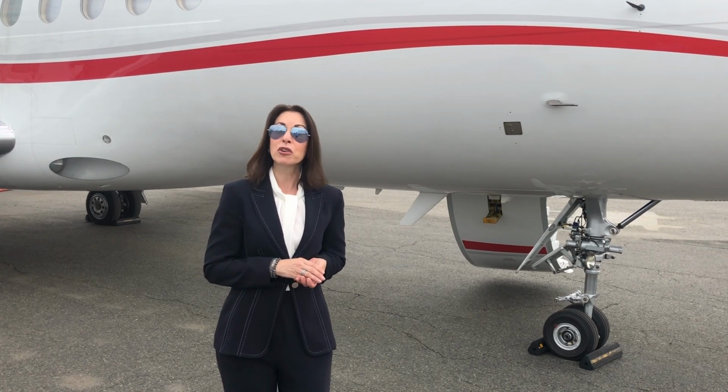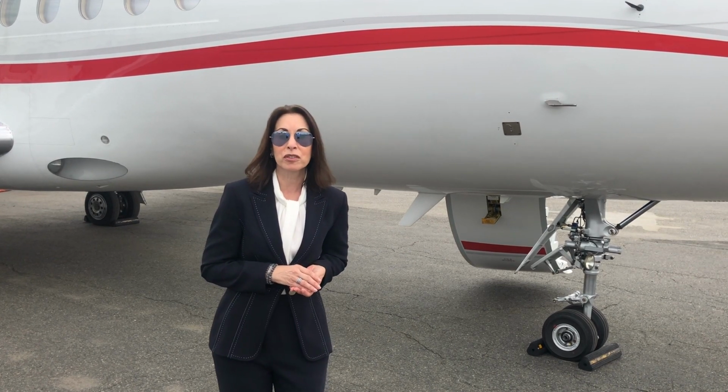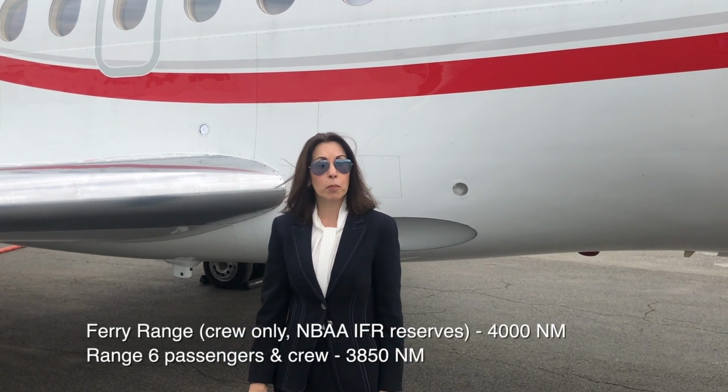Dassault Falcon 2000EX. This is a super mid-size airplane that Dassault commenced production with in 2004 and continued deliveries with the aircraft in 2009. There were in total 105 2000EXs produced. One is no longer in service, so currently we have 104 aircraft still in operation. The 2000EX is capable of about 4,000 nautical miles.